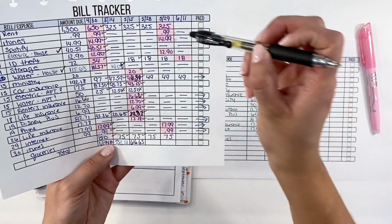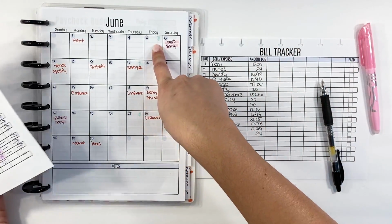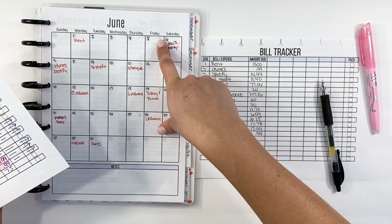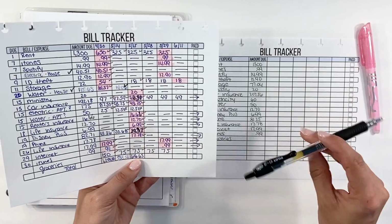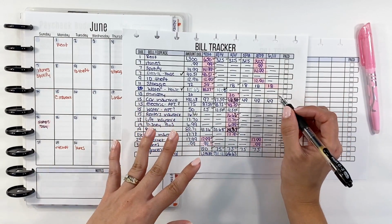I'm actually just going to put a cross out because I will be receiving a pay the following week as well. So based on that, we have to switch up, and I'm going to show you the change in our paycheck bill tracker. With this, I'm going to go ahead and make that adjustment right here.